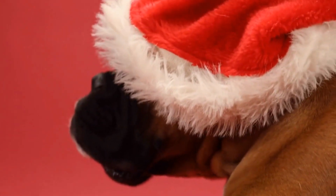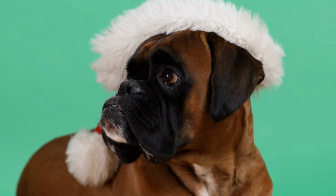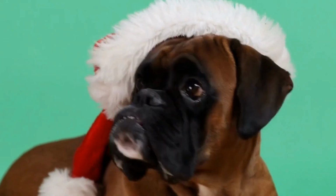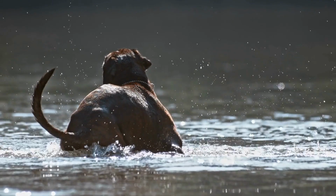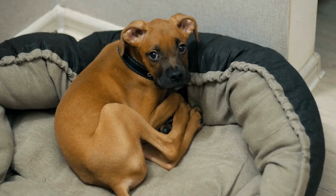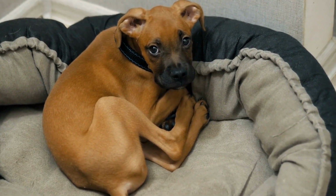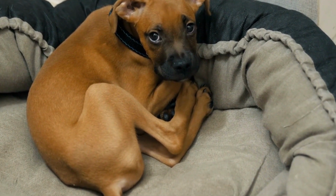Respiratory infections. Boxer dogs are susceptible to respiratory infections, which can cause symptoms like coughing, nasal discharge, and difficulty breathing. These infections can be caused by various pathogens, including viruses, bacteria, and fungi. It's important for boxer owners to be aware of the common types of respiratory infections that can affect their furry friends and understand the available treatment options.